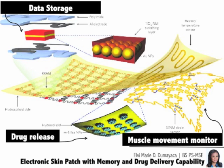of the strip. Drug release relies on a combination of a heating element and highly porous silica nanoparticles infused with the drug. Warming the silica causes bonding between drug and silica to fail, releasing the drug so that it can diffuse through the skin. What's most unique about the new electronic patch is the stretchable memory.